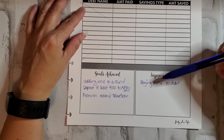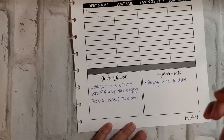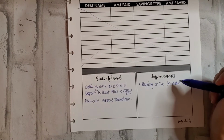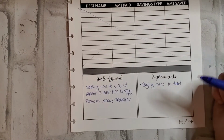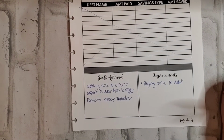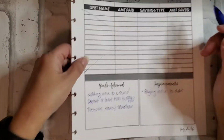So improvements, how many times am I going to say pay more to debt? Yes. I'm going to pay more to debt when I can, okay? These aren't goals, this is just an improvement. And paying more to debt is definitely an improvement because I haven't been able to, but that's because I'm trying to help my daughter. Other improvements, I don't know. I'm going to have to think about that and come back to it. If I do ever add more stuff to this, we'll go over it. But for right now, let's leave it at that.